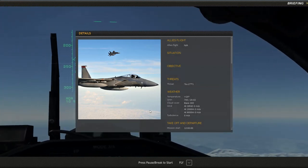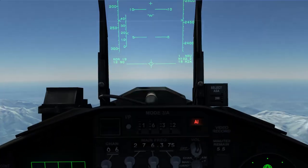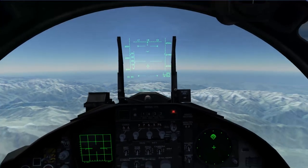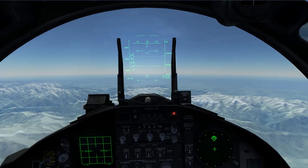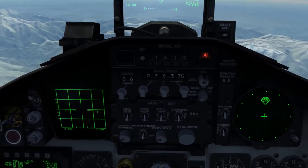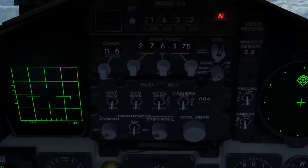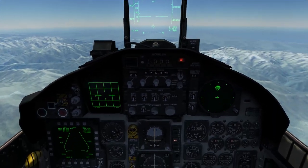Okay, so hopefully that tac view was informative. Here we are in sortie number 2 in the same exact starting conditions. This time I'm going to change it up a little bit. I'm going to try and get a little closer to him, and I'm also going to use countermeasures. Now, like I said, two kinds of guided systems, and we carry three countermeasures to fight against missiles.